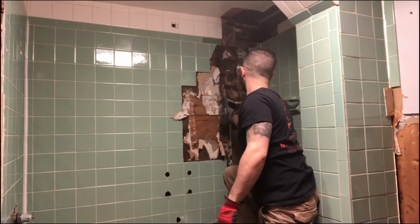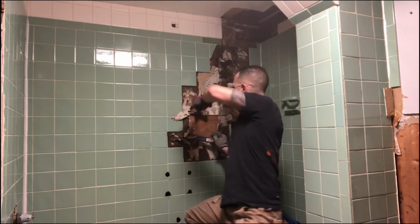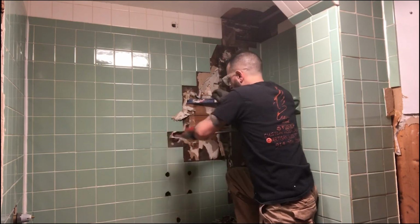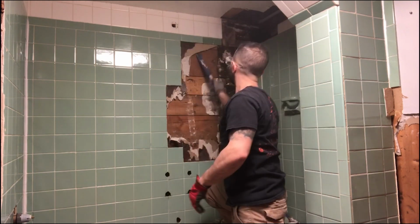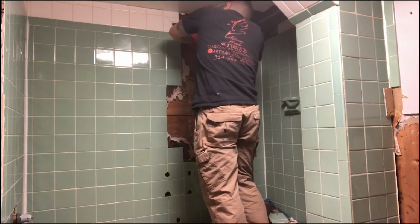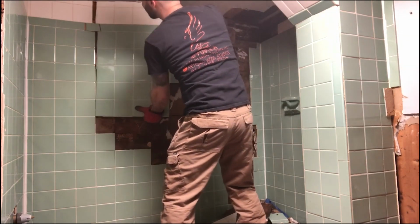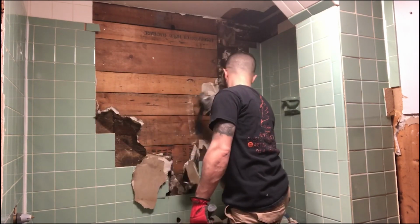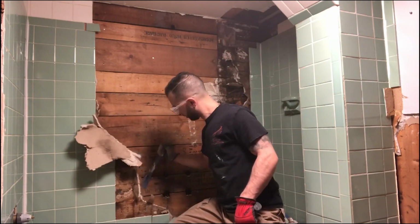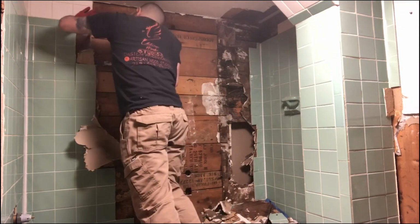So once I got through those tiles, now it's gonna be a little pulling, because the whole place of this bathroom has military crates around it, which was pretty cool to find. We'll talk about that a little bit more later. But I only used a pry bar and a hammer for most of this, so it's very simple demo. You don't really need much tools. It's pretty clean. You can do this in a day. As you see, the boards are coming off very simple.